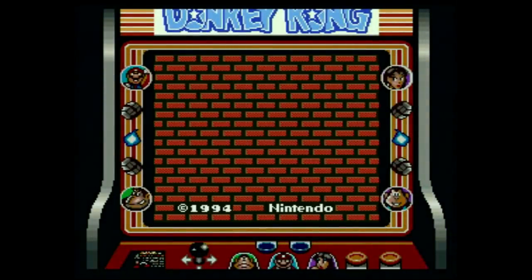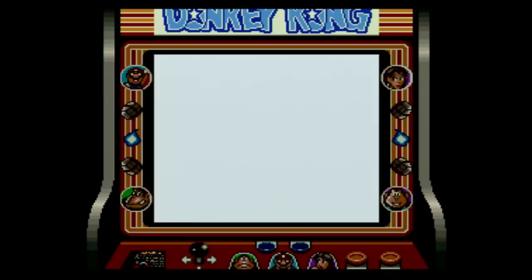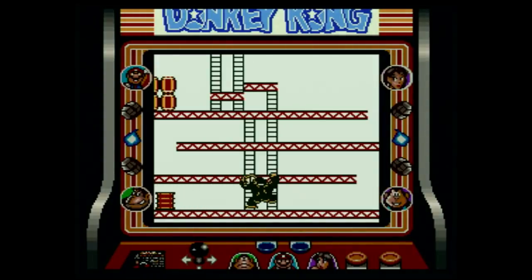Next up is one of the more impressive games when you're playing a Super Game Boy, and that is Donkey Kong, also known as Donkey Kong 93. Now you can see here, Nintendo went all out with this game on the Super Game Boy. You have this beautiful title screen, you have this awesome little arcade cabinet that you are playing in when you are playing this game as the default standard border on it, and it just looks absolutely amazing.